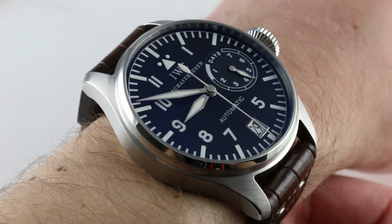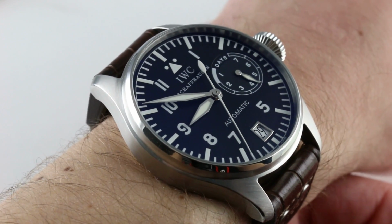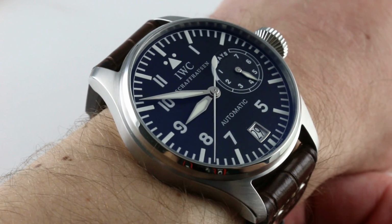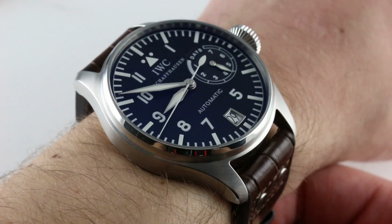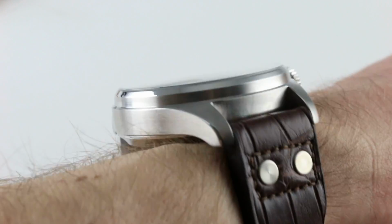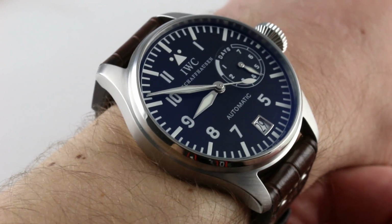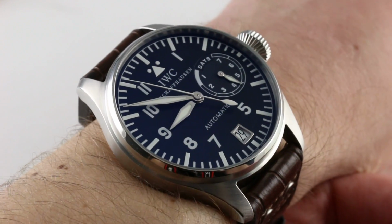Well, you've heard of sea monsters. Today, we're discussing a sky monster, the original Große Flieger. This is the 2002 to 2005 IWC Big Pilot's watch, reference 5002-01 in stainless steel, a watch that spawned a universe of imitators but never duplicated. You can see and you can purchase this pioneering, oversized, retro-style pilot's watch on our website.